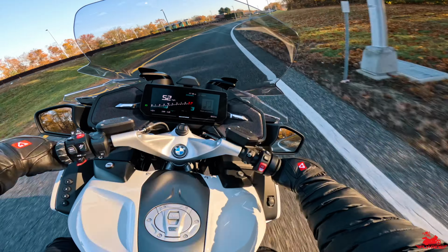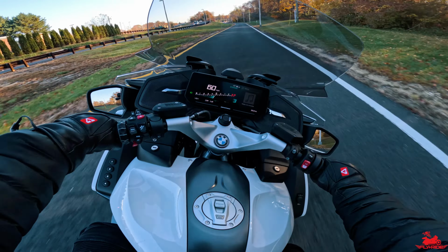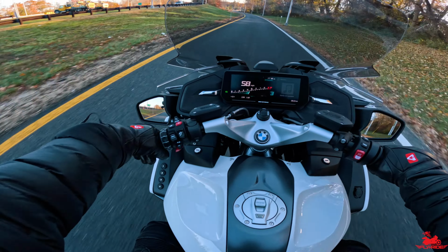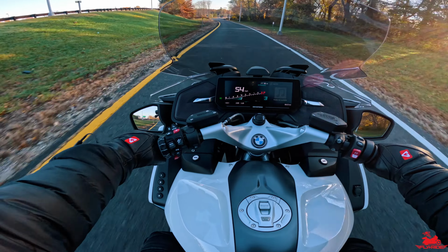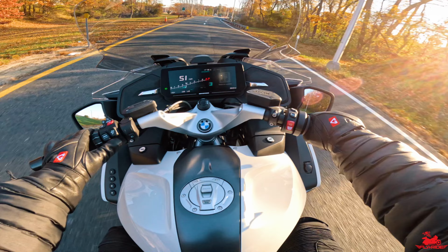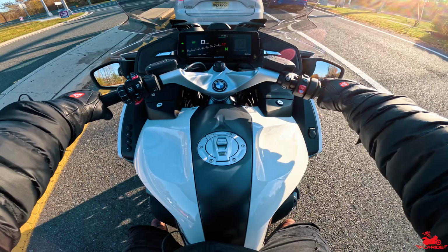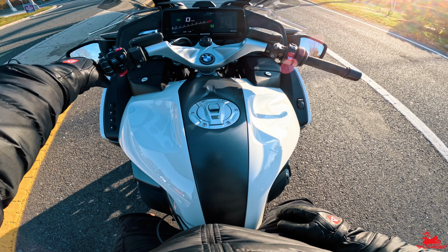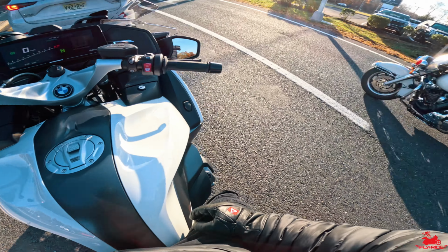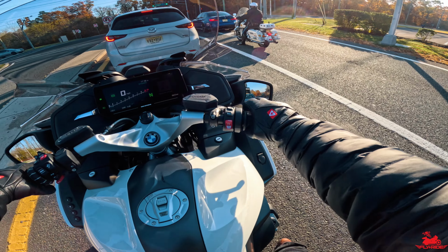Man, look at this. You just lean into this thing. Holy smokes. That's amazing. It really is. The way it just dives right into the curve like that. Wow. Very, very nice. It's got the hill assist right here. That's freaking awesome. I just love those bikes.